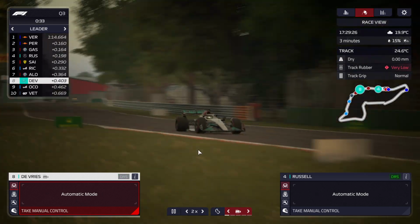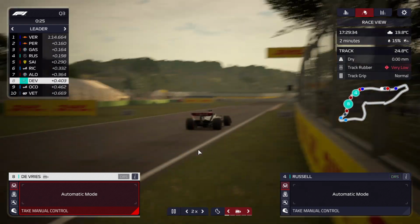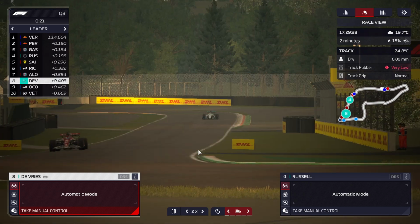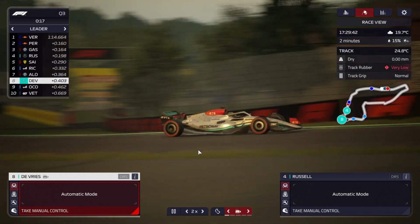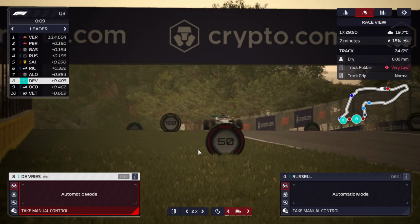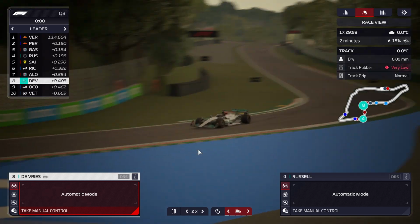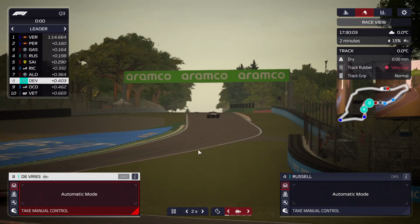Currently got George in P4, Nick down in P8, clear of Ocon and Vettel. Alpines don't have it as well this weekend. It's the Bulls at the top, Verstappen over Perez. And Verstappen just godlike in qualifying here. Gasly four-tenths behind Perez, three-tenths ahead of George.